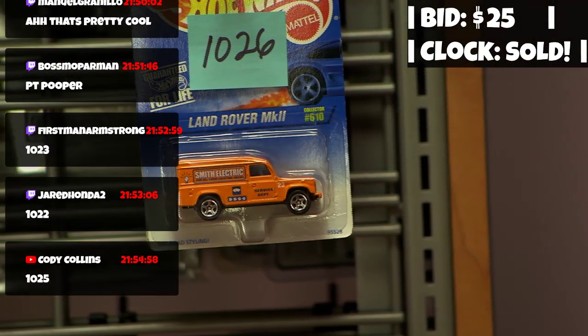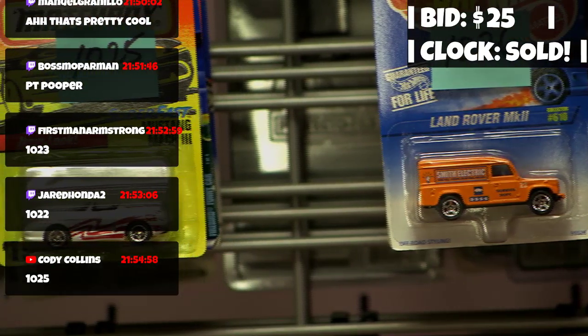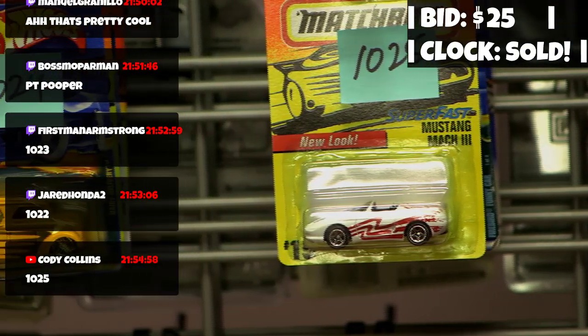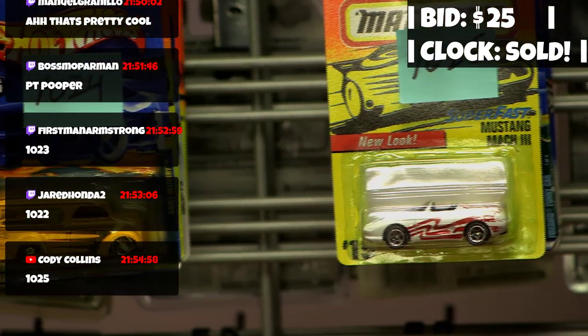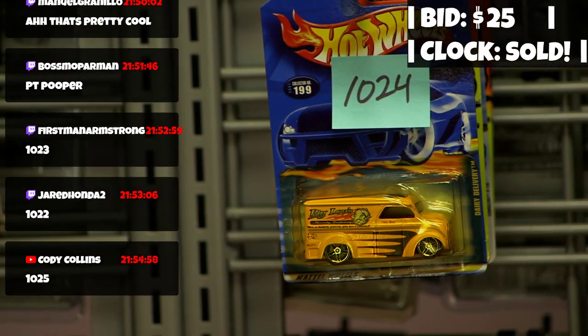Cody Collins grabs 1025. All right. Let's see what happens here. He's got the super fast Mach 3. I'm left with the two: the Hot Wheels Land Rover Mark II. We've never seen that before. And the dairy delivery. Who wants it?